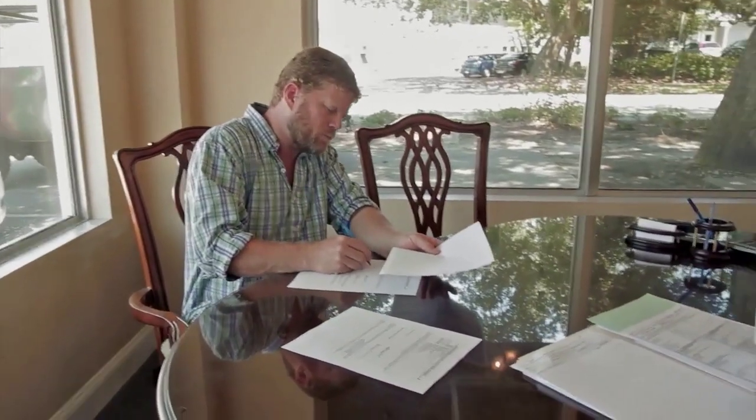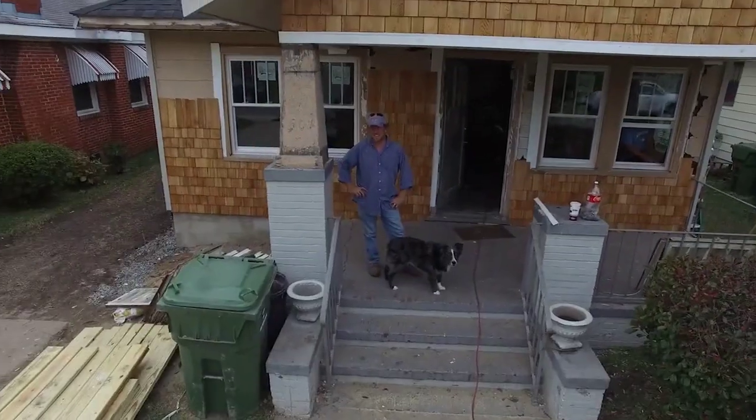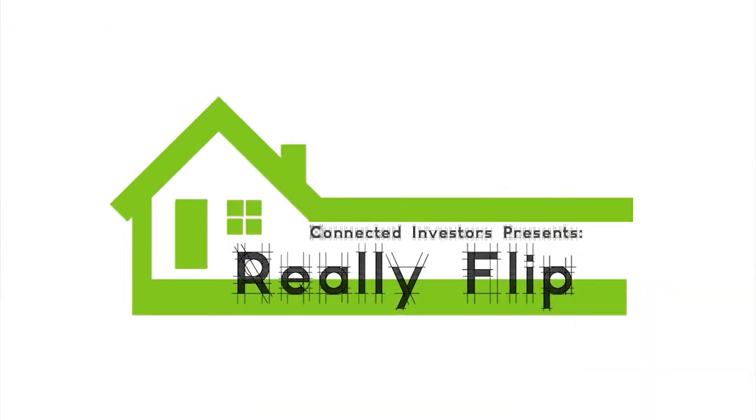Look through the eyes of a real estate investor as we look over the real deals, the real numbers, the real flips in making money in real estate. Thank you again, Greta. For the proud new owners of the property. This is not a home improvement show. This is a financial improvement show, and you're gonna learn how to really flip with ReallyFlip.